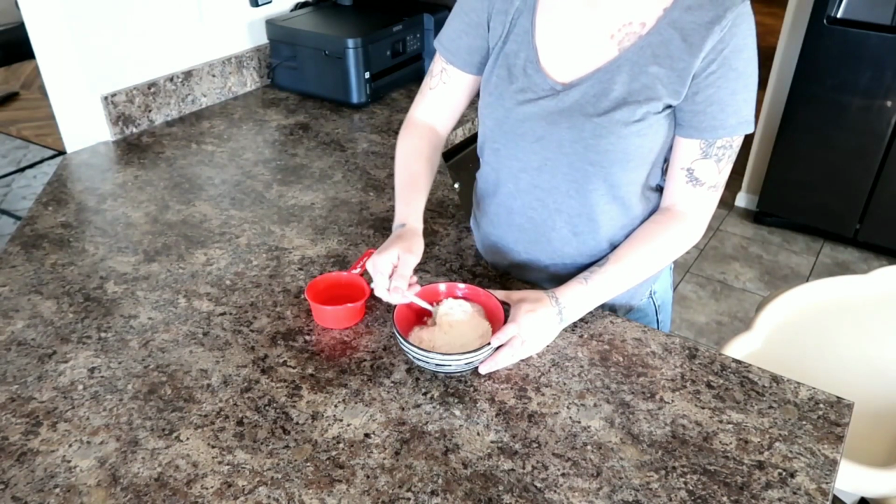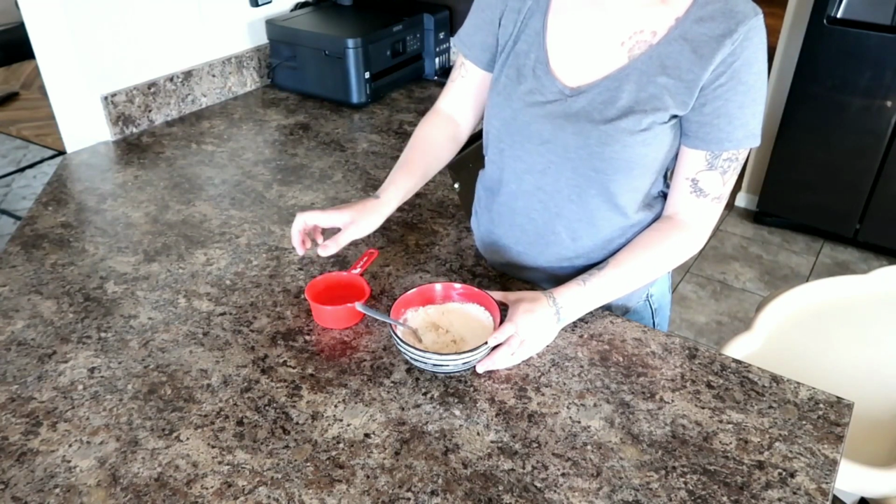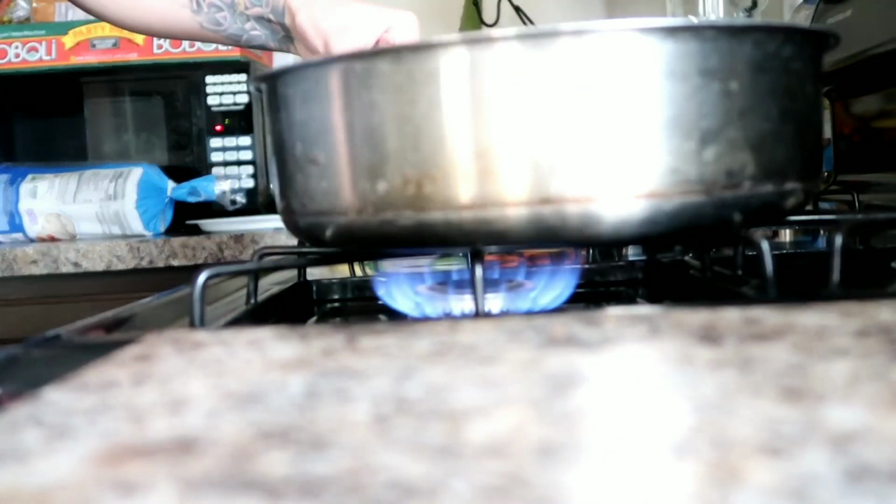So I'm gonna be making pancakes for breakfast. The kids haven't had this in a long time, so I figured I'd give them a little treat and make them some pancakes, and they're super excited about it.